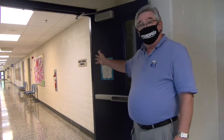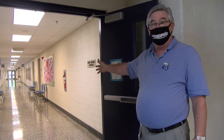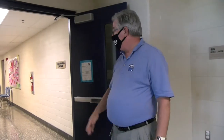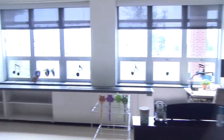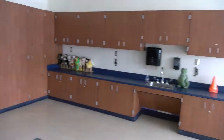Okay, our final grade level hallway is the second grade hallway. You can see it's right by the other entrance of the media center, right adjacent to Snappy the Crab, and our five second grade classrooms are down this hallway. And now we're going to move to the cafeteria, the music room, and our gymnasium.